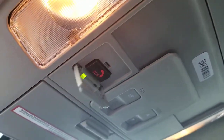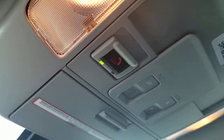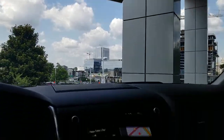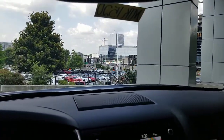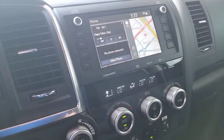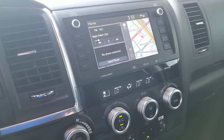If you look up here, you'll see this is your Safety Connect. So you can hit that button and you can call for help should you need it for any reason. I always tell people, just call it if you need help, but don't call it because somebody shorted you on some nuggets. All right. So anyway, you'll have that.